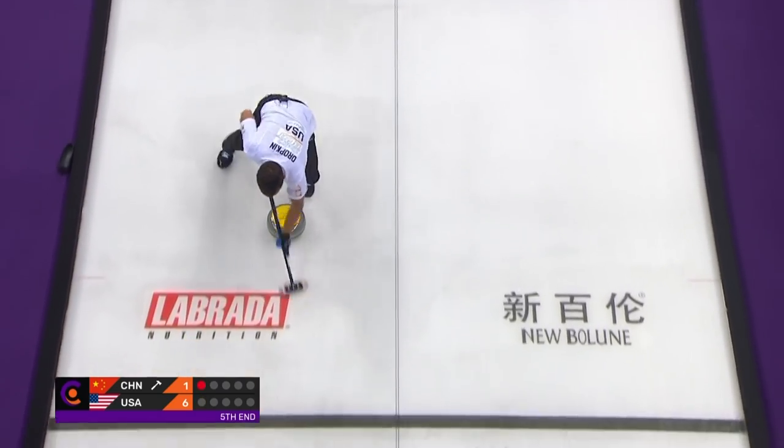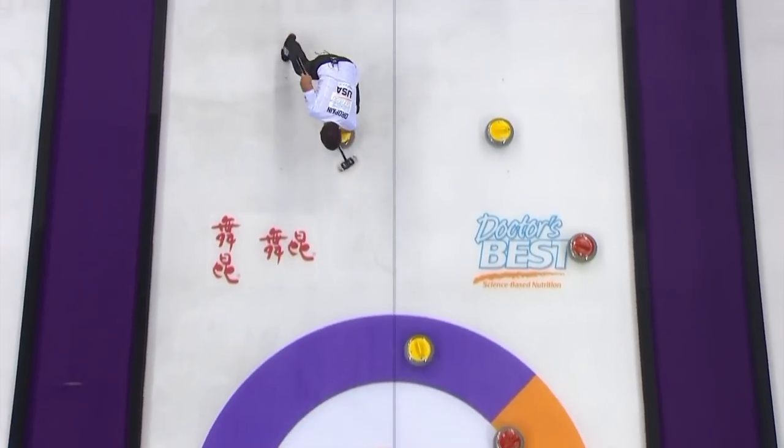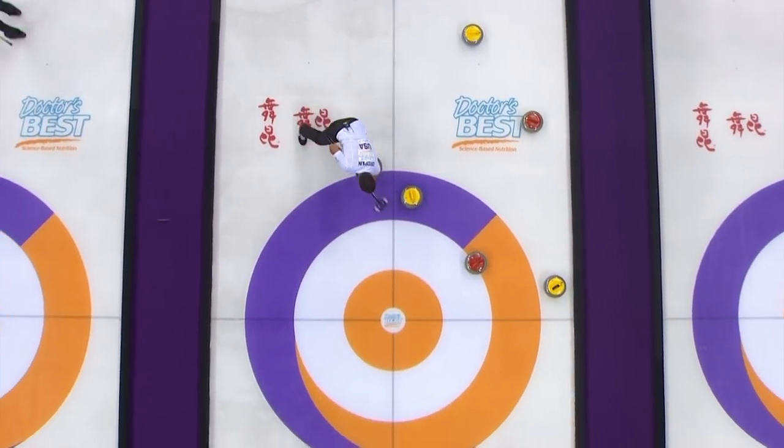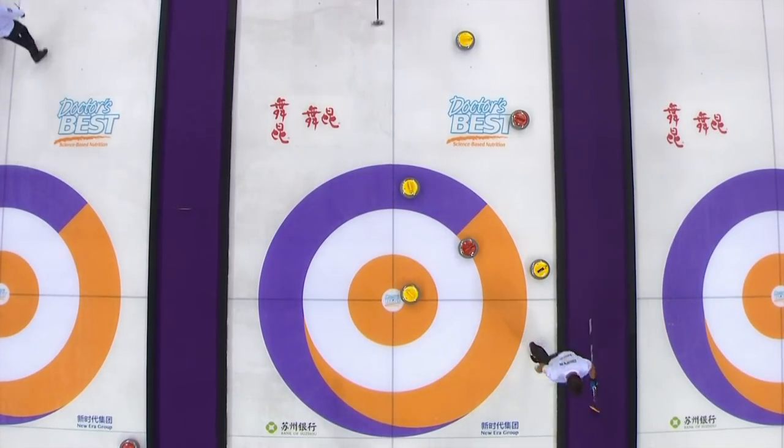Now Sarah Anderson reading the line, trying to hide it behind that stone in the front ring. Here it comes. Curl! Just trying to pull it right in behind. That's a beauty. Oh, that is a beauty.